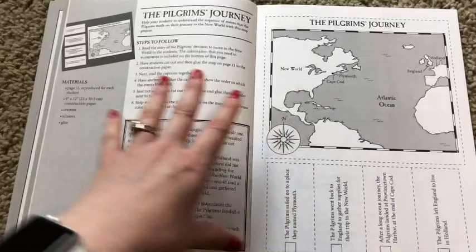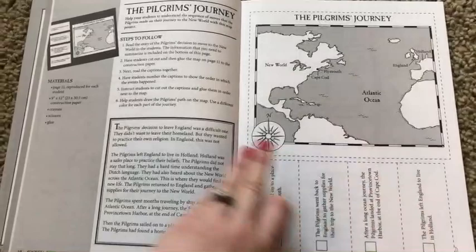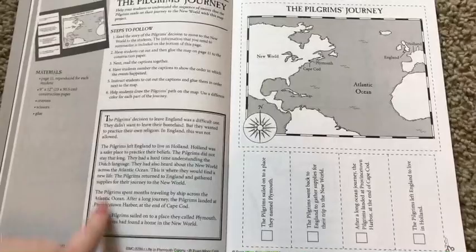It explains some steps that you can follow, and it gives you a little bit more of a synopsis that's going to help finish this activity over here, okay? So you can read this on your own, or you can help the student and read with the student, or if your student is in 3rd grade, then they should be able to read this on their own. And then they can complete the map here.